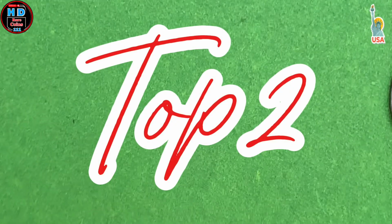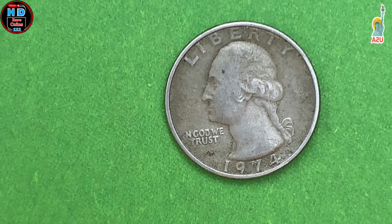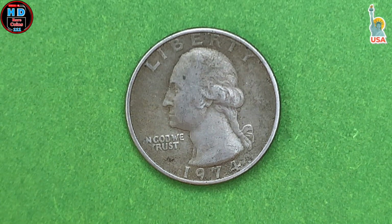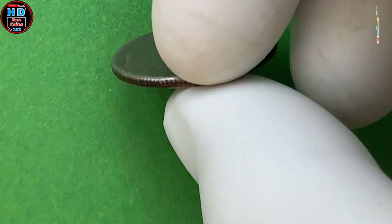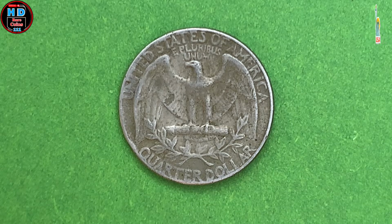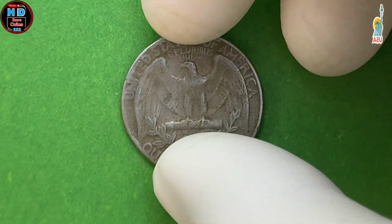We're diving into the fascinating world of one of the most iconic coins in U.S. history, the 1974 Washington quarter dollar. But this isn't just any quarter. It's a coin that has stood the test of time, enduring through years of change, capturing the essence of American pride, and growing in value.